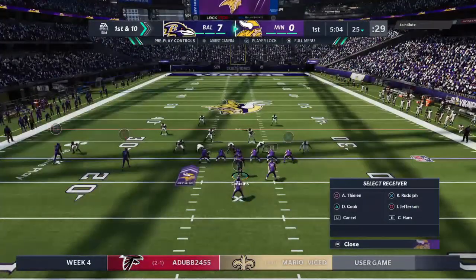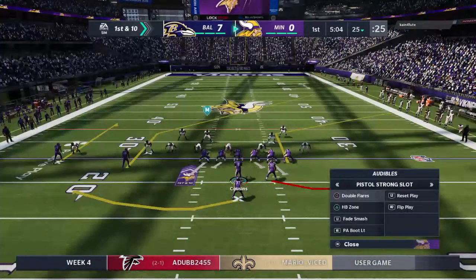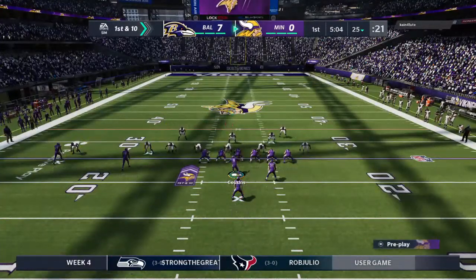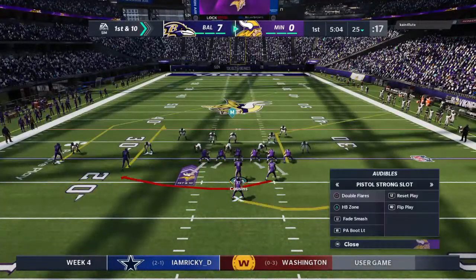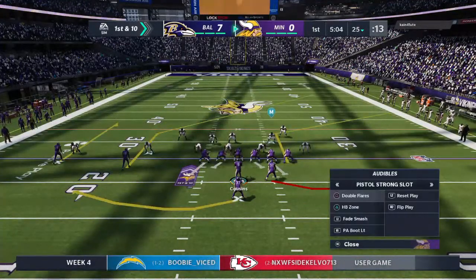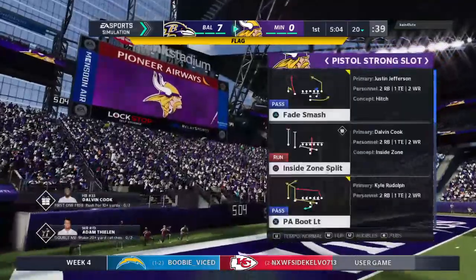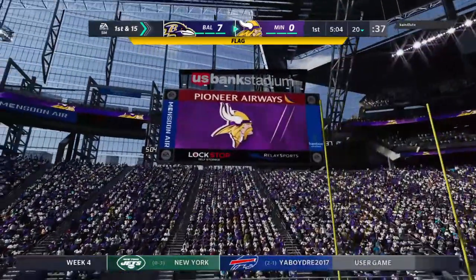Cousins and the Vikings with a 1st and 10 at their 25-yard line. Now movement already. So a flag down here on our very first play. That's going to set them back 5 yards.